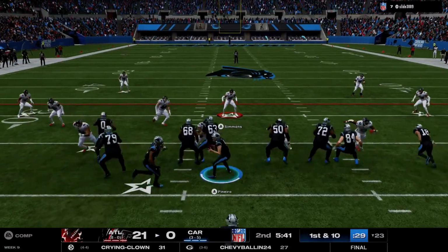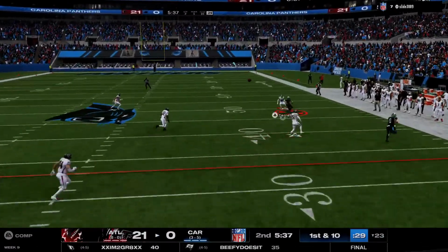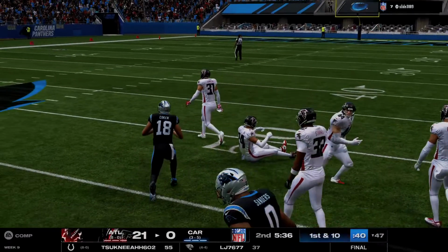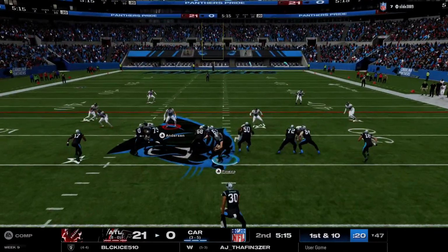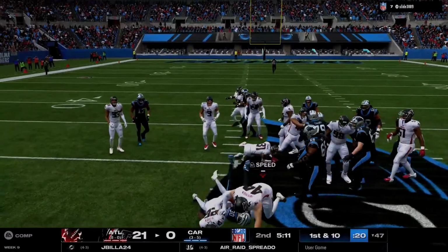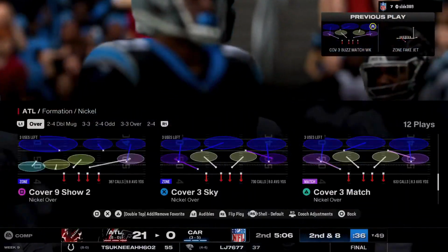Motion man, set right. He throws right side down the field, and it is brought in. On the ground, this is Hubbard. And he'll get forward for a couple. It's 2nd down.